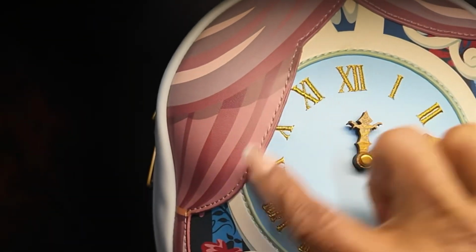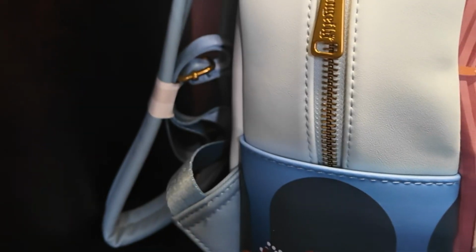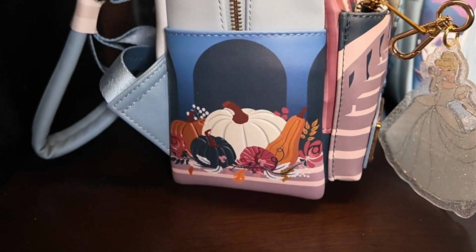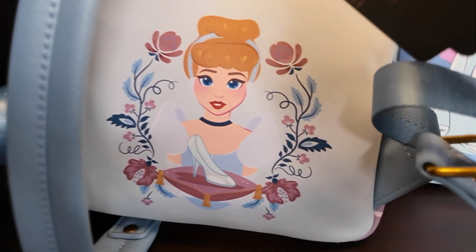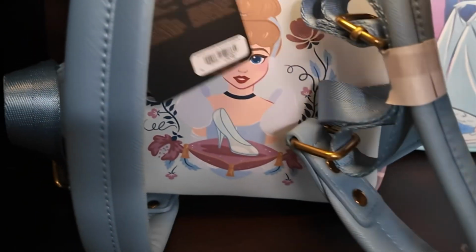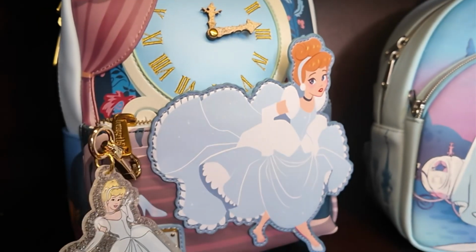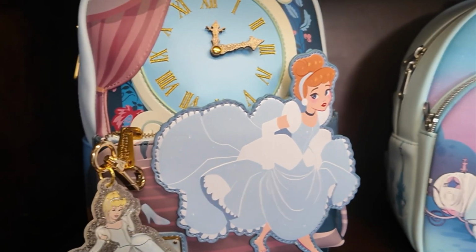And I love the curtain, the detail. Everything is embroidered as well. And when you turn it to the side, you see some of the pumpkin patch scenery right there. And then on the back, it's just Cinderella, like a chibi version of Cinderella with the shoe. So this is a really beautiful bag, and I love the way that it turned out. And it was one of those bags that when I saw that it was coming out, I just had to get it. And I thought all of it just together on this shelf.